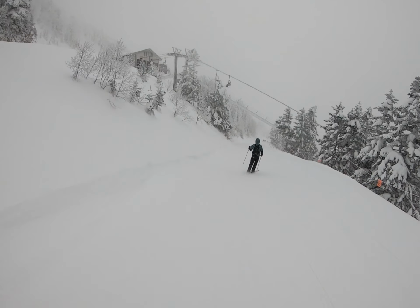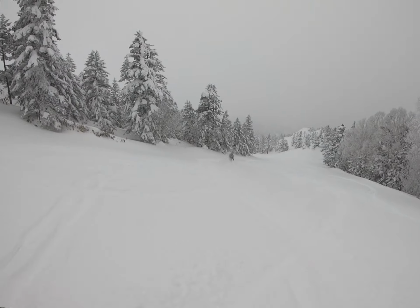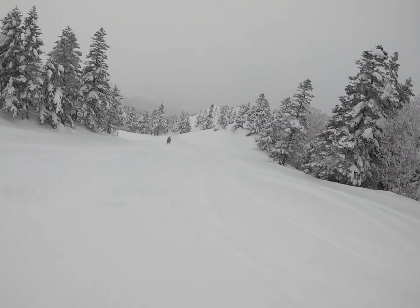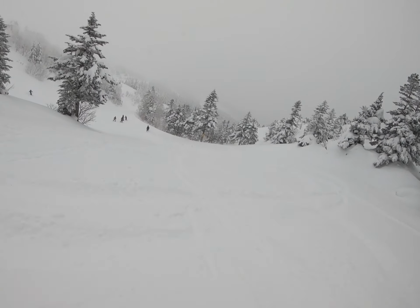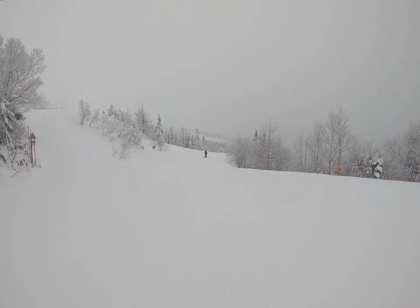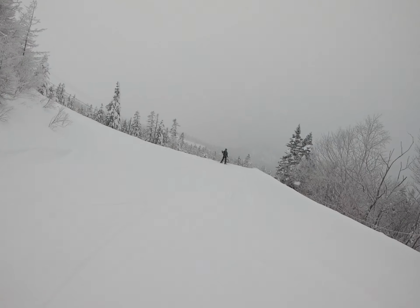Shiga Kogen is a very large area that is split up into 14 hills, which makes it look like a very large resort, but in terms of acreage of skiing and kilometres, it's not that unachievable and can be done in several days, 4 or 5 at the most, to cover the majority of the area.